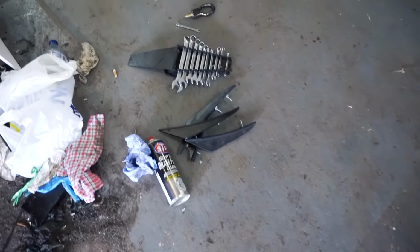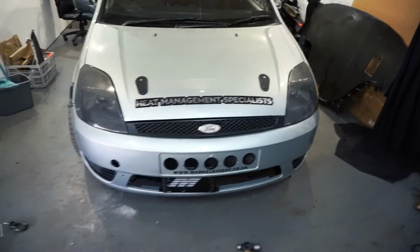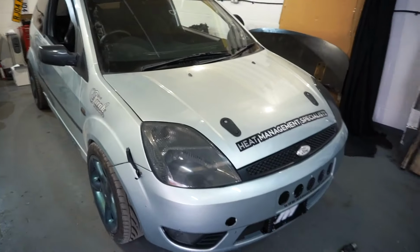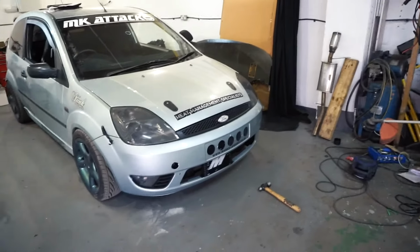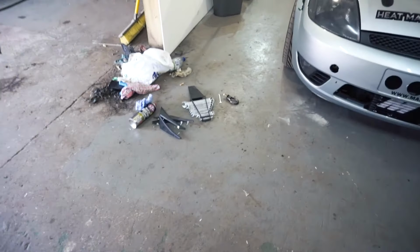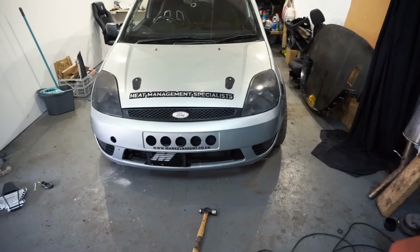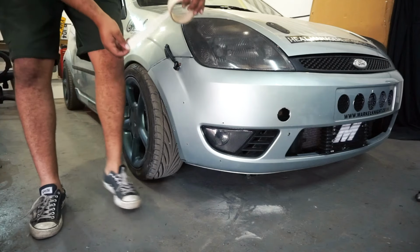So that's the canards off, and the bumper's been cleaned up on both sides. I've just put it back up there so it's a bit easier for me to mark the new placement of the canards. But to be fair, I think the bumper looks better without these canards on it. That's just my opinion though. I don't think they really made much of a difference aesthetically. But let's get the new ones lined up and see how we're looking.